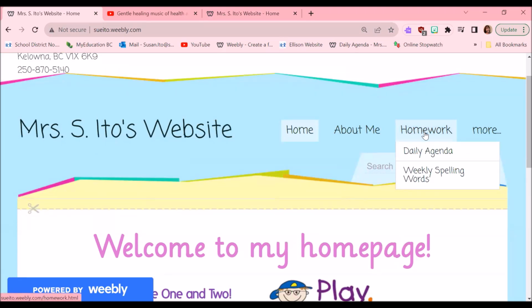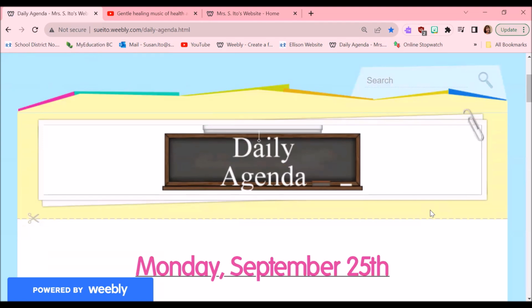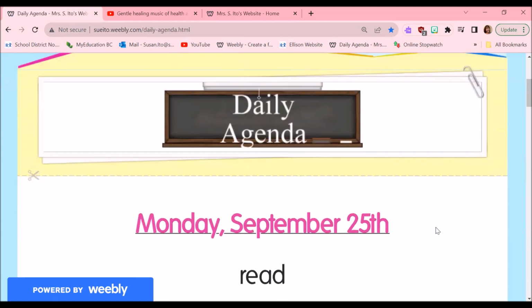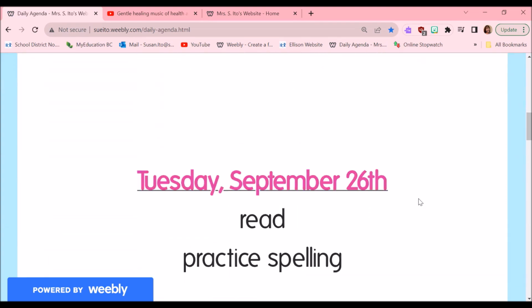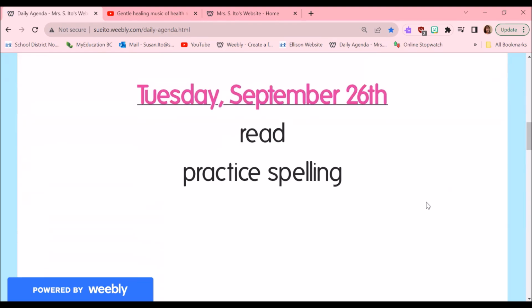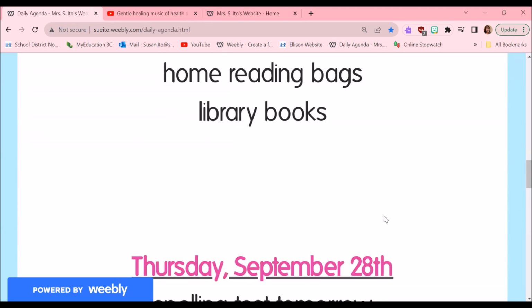So the students will be writing in their agendas every day, like I said. So here is where they will be copying it from. Every week I will be updating it so that if your child is away and you want to know what they need for the next day, or if you're on holidays and you want to know what's going on, just come back to this agenda page and it will show you exactly what the students will be writing in their agenda. So for example, you can see on Wednesdays, they need to make sure that they write down home reading bags and library books so that they bring that for the next day.